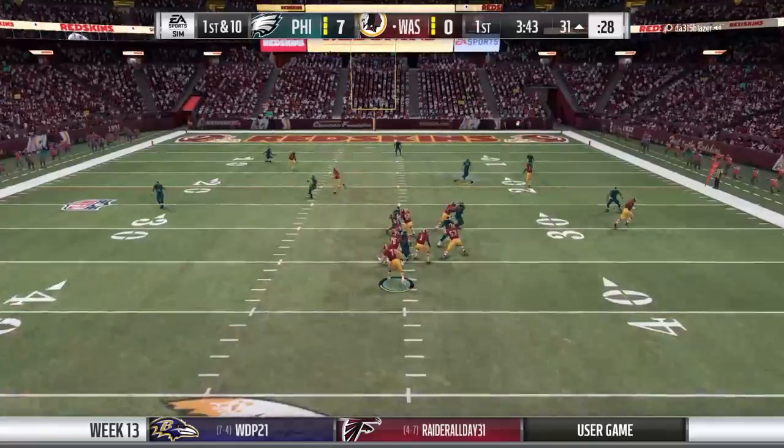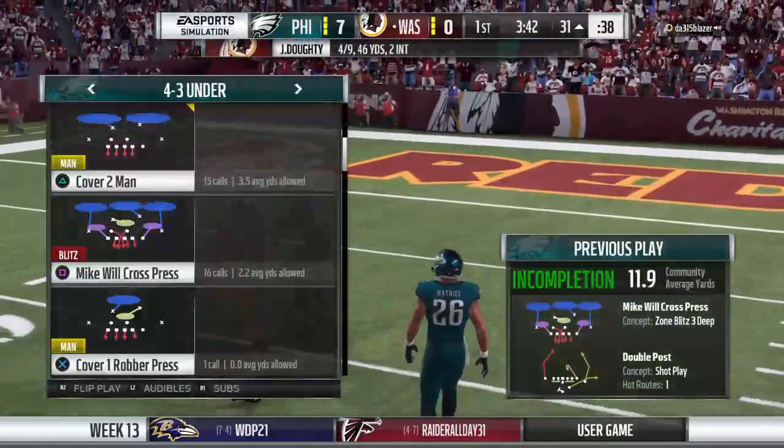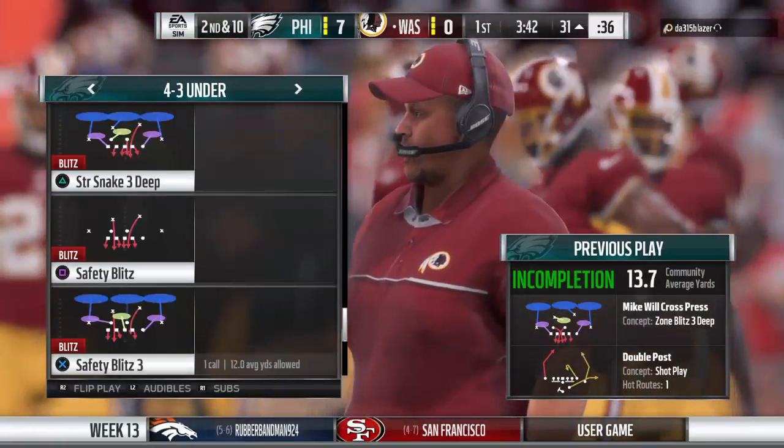They'll look to throw now on first down. He couldn't quite hold it. Got hit. Ball pops out, incomplete.